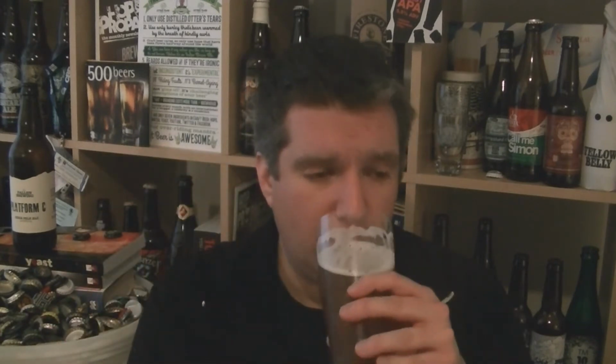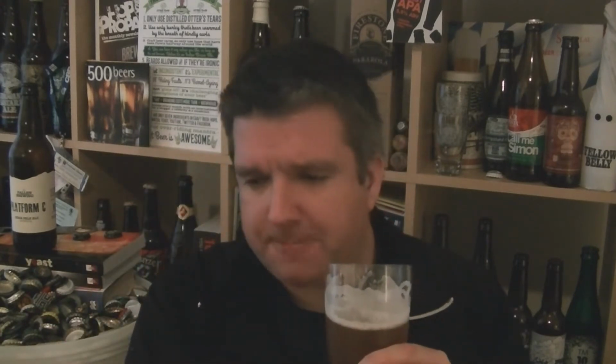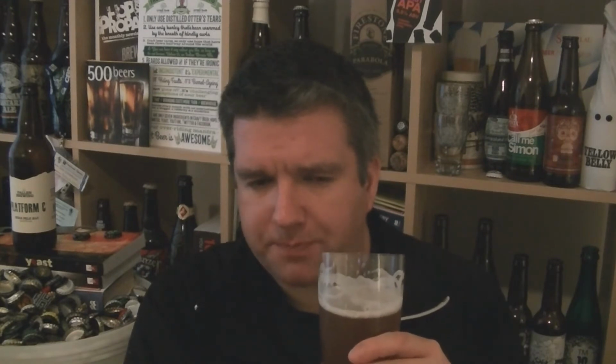Yeah, pine, grapefruit, peach, absolutely peach, big peach actually. Peach stone, hint of raspberry. Blood orange, maybe a hint of red currant as well.